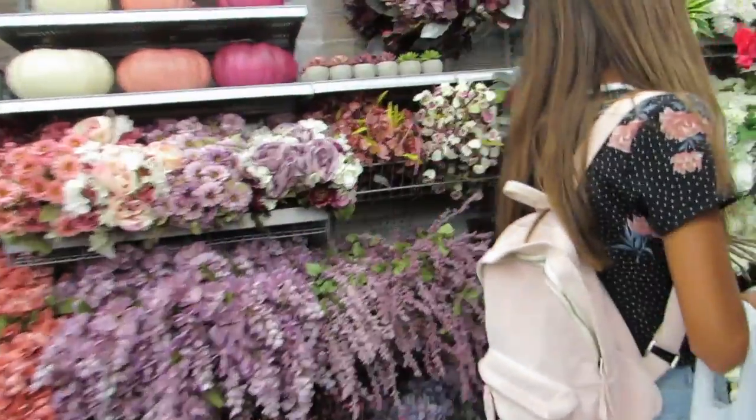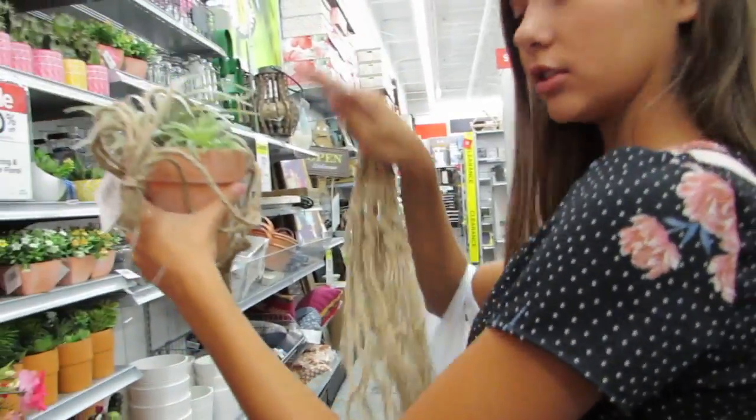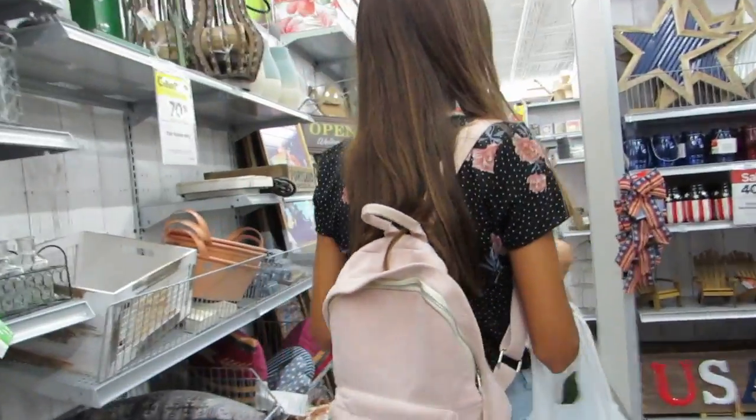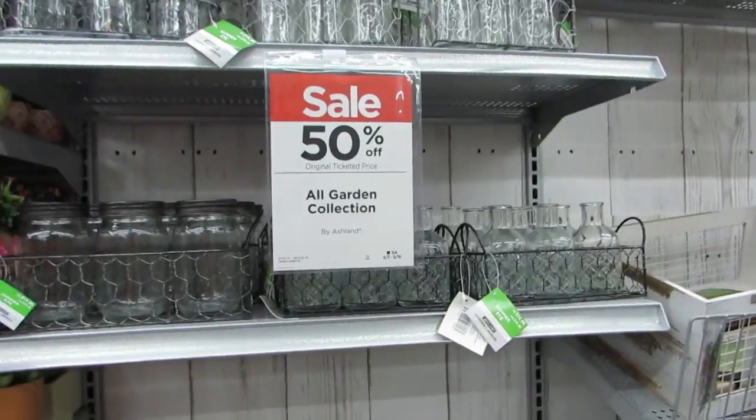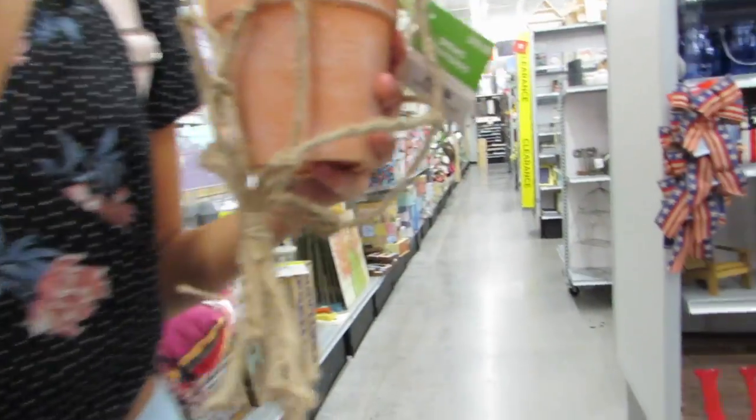We want to find something kind of dangly. Yeah, like I want something that flows out, down. Yeah. I think our best bet is going to be to find a pot, and then a plant to go in.